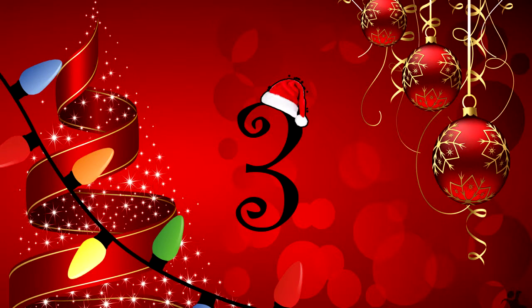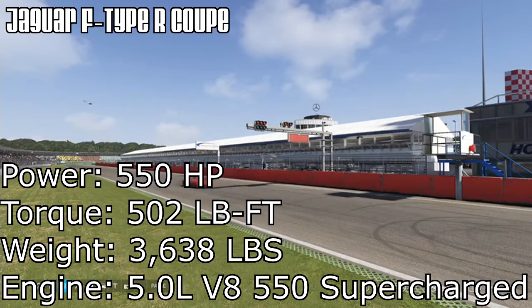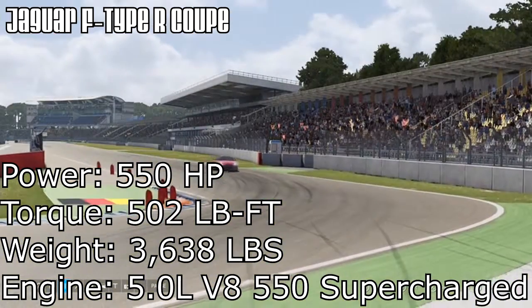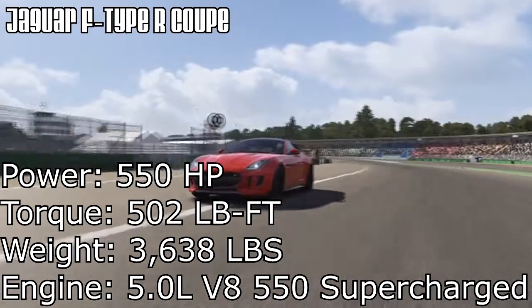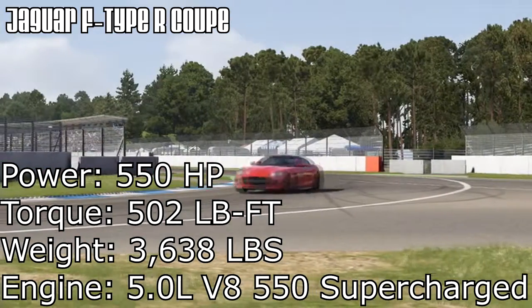That BMW actually did sound quite good there, but now on to number 3, which is a Jaguar F-Type Coupe. It has 550 brake horsepower, 502 foot-pounds of torque. It weighs 3,638 pounds, and it has a 5 litre V8 550 supercharged engine. So yeah, this car just sounds awesome.